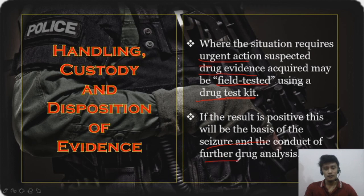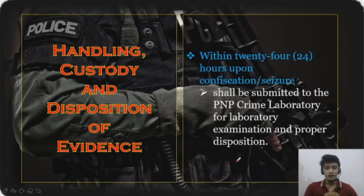So what if your test shows that it is only powder, or baby powder, or let's say it is just milk? So that is not subject for seizure already, because that is not an illegal drug. But if it is positive, then that would be subjected to seizure.